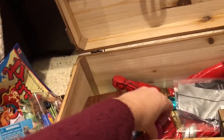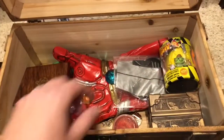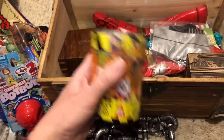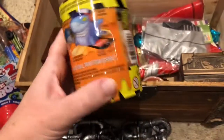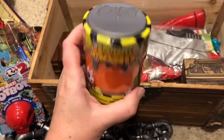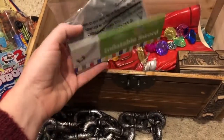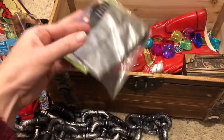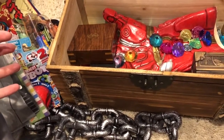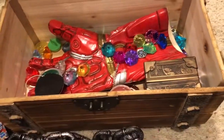I had these fake coins from previous birthday parties, so I threw those in there. I've never seen this before, but it looks pretty cool. It's got some slime stuff in there, and then there's another mystery item in there. Smashy Mashy. I'm not sure what it is, but it looks cool and oozy. An inflatable sword. Again, dollar store stuff. I didn't want it to be all dollar store stuff. There was nicer stuff in here too. The big thing I'll show you, well, you could probably already see it at the bottom. I'll just show you that now.